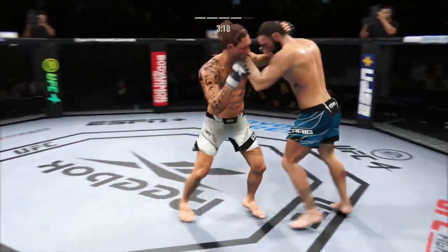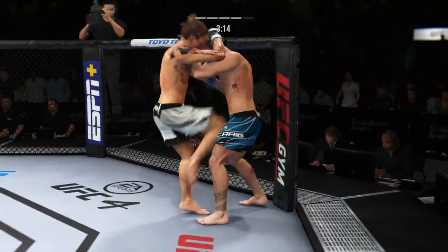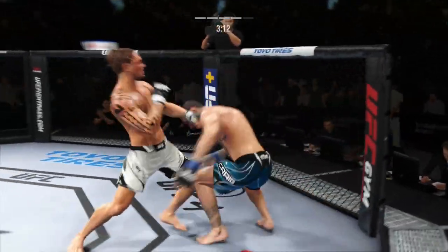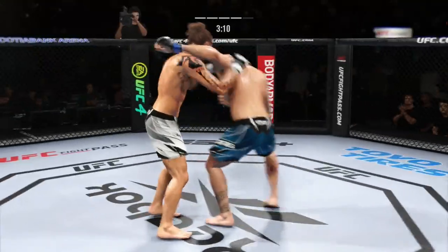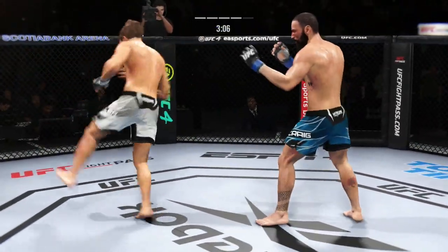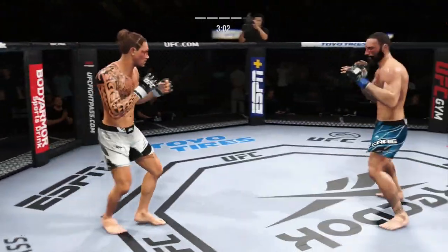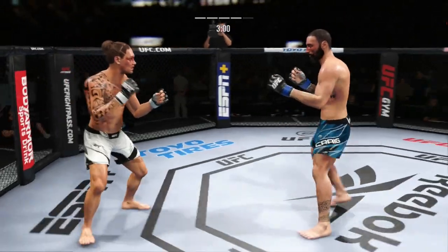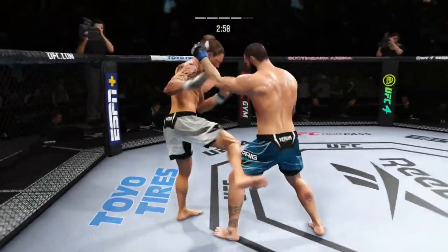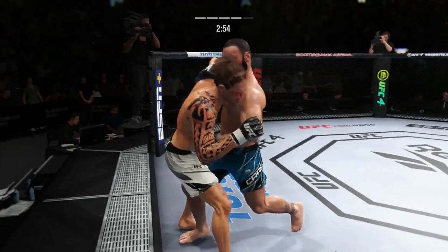All right, he engages in the single collar tie. I mean, this guy is really focused on those punches to the head inside of the clinch. And a nice job at least staying upright on that. Three minutes remain in the round. Big punch from the clinch. Oh, and he lands a knee to the body now, DC.